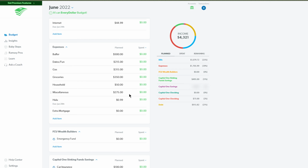Next is miscellaneous, and this is at $275. It is what it is. There's nothing I can do. My husband is in a wedding this month, and we owe $200 on his tux that he has to wear. Yeah, I'm not happy about it, but there's nothing I can do. So $275. Next up is Hulu, and that is 99 cents a month.